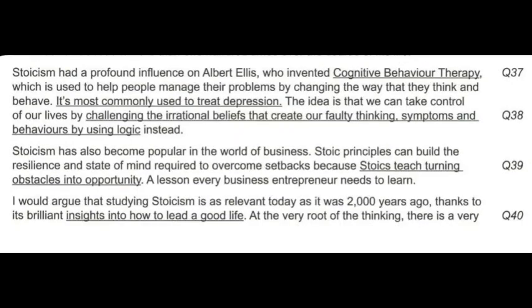Stoicism had a profound influence on Albert Ellis, who invented cognitive behavior therapy, which is used to help people manage their problems by changing the way that they think and behave. It's most commonly used to treat depression. The idea is that we can take control of our lives by challenging the irrational beliefs that create our faulty thinking, symptoms, and behaviours by using logic instead.